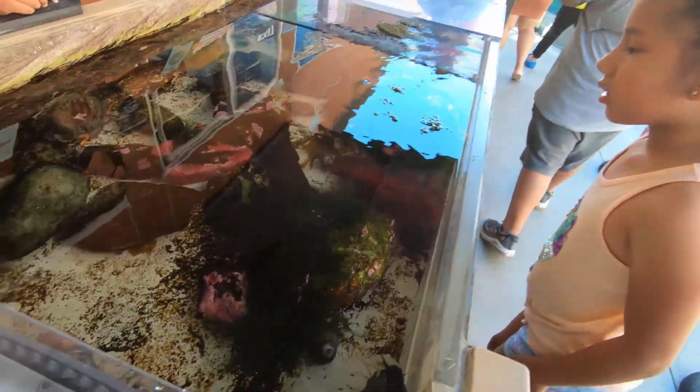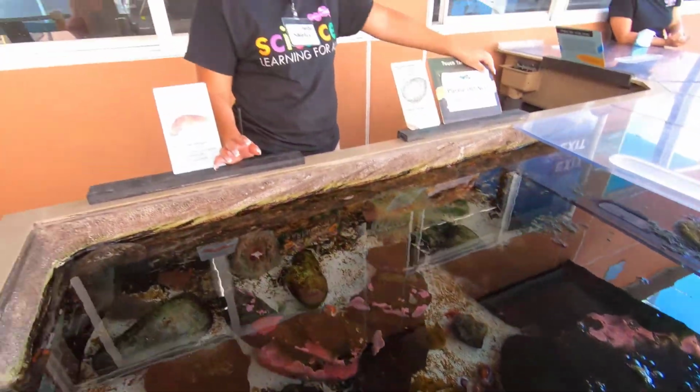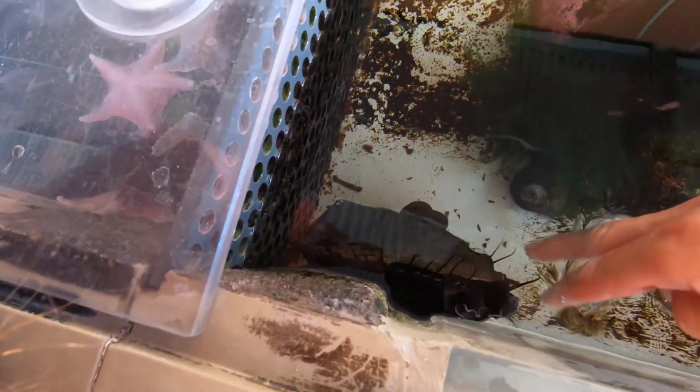What is this? What are we doing? What are we touching now? You can touch anything in the tank. Just use two fingers where you're touching. There's a lot of snails, abalone. What is this one? The big one is an abalone. The small one is a Norris top snail. Mia, look at this animal here. Abalone.